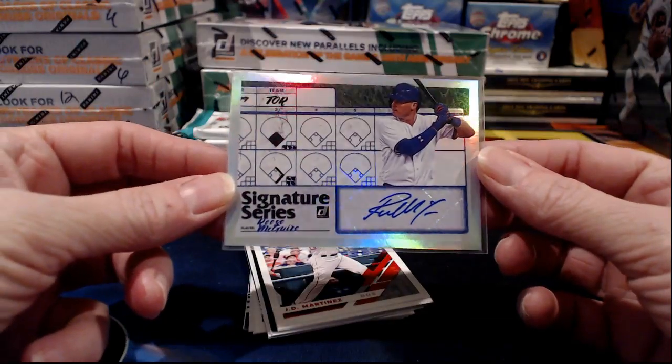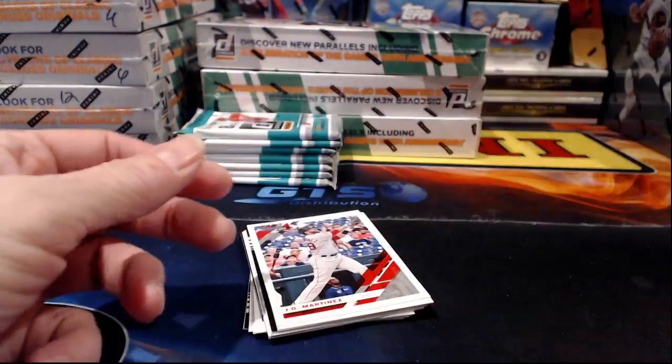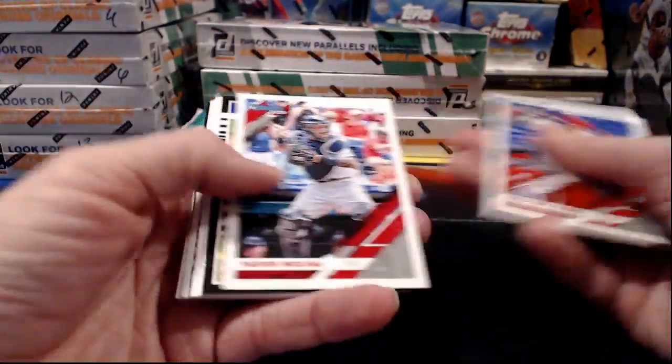Reese McGuire, Toronto Blue Jays, is our third hit out of this box and our first signature of the night.